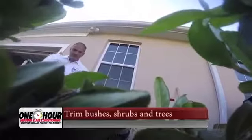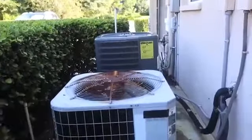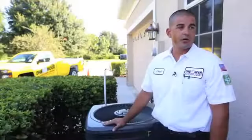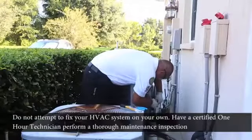Bushes, shrubs, and trees will need to be pruned away from the unit. If wind, rain, or even snow is predicted, then you will want to cut off enough to make it through the season. As safety precautions and newer complex systems have emerged, so too has tougher standards for warranties.